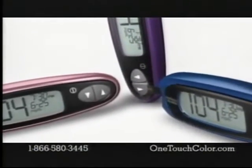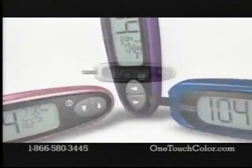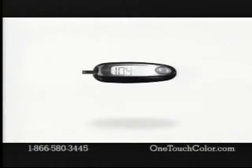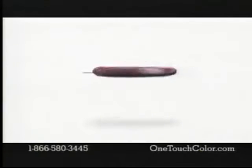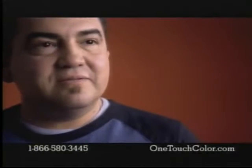Stress really affects your blood sugar. I'm an office temp. The work is piling up. You do forget to eat. You know, that's where the meter comes in. Life with diabetes can be complicated. The One Touch Ultra Mini meter is simple, small, and comes in six fun colors. And right now, the One Touch Ultra Mini is available at no charge. See if you qualify by calling 1-866-580-3445. More power to you. Call to see if you qualify.